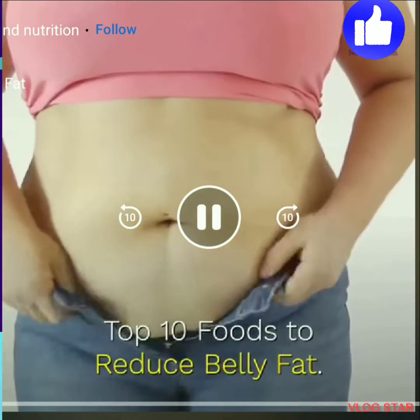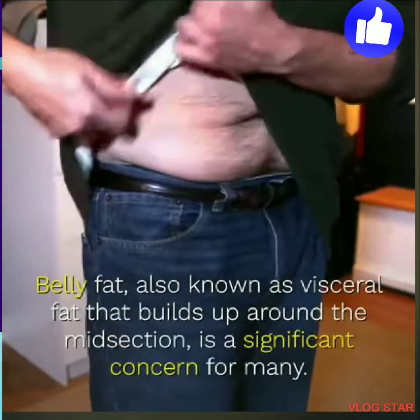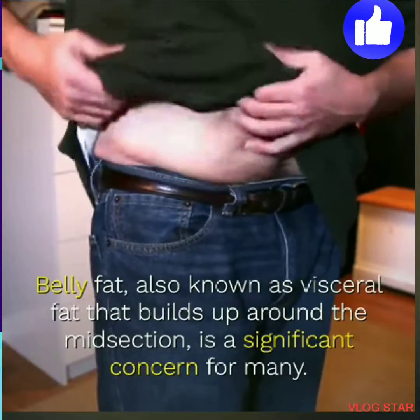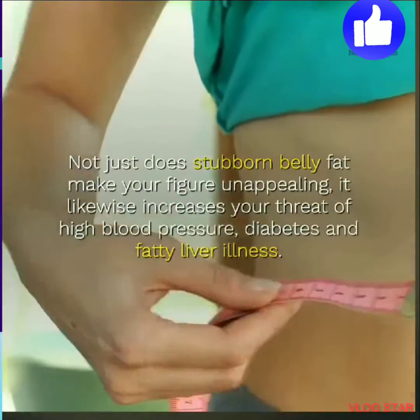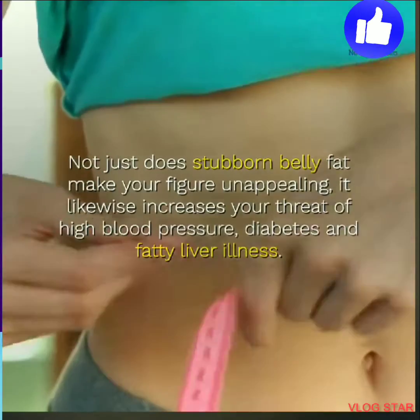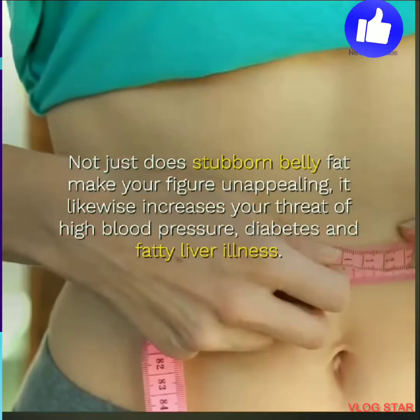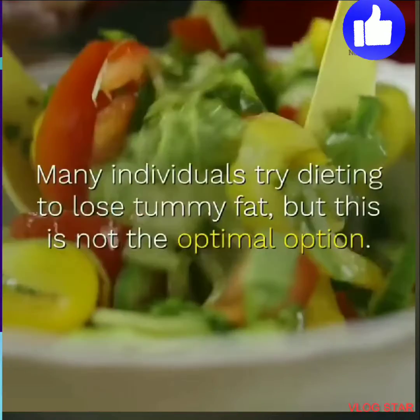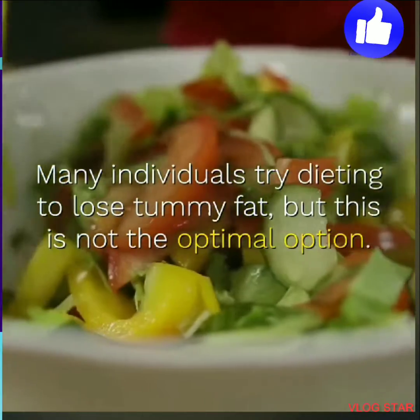Belly fat, also known as visceral fat that builds up around the midsection, is a significant concern for many. Not just does stubborn belly fat make your figure unappealing, it likewise increases your threat of high blood pressure, diabetes, and fatty liver illness. Many individuals try dieting to lose tummy fat, but this is not the optimal option.